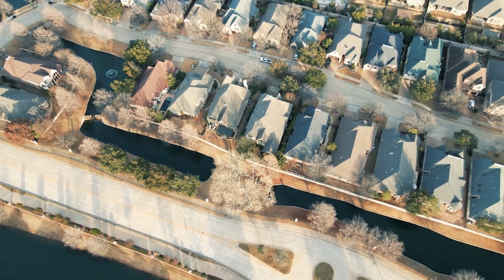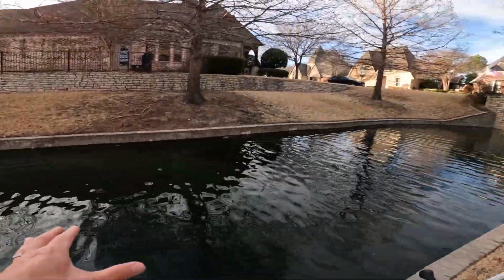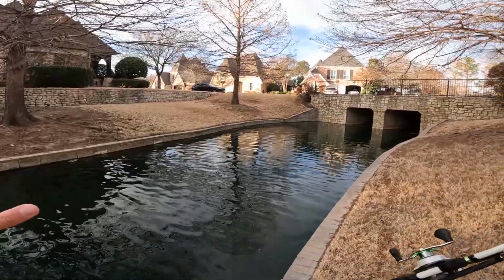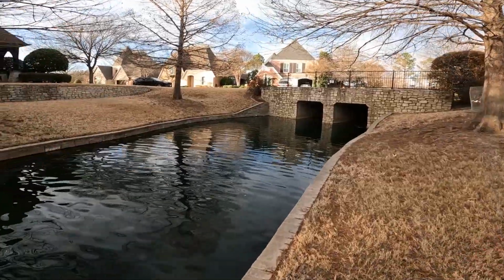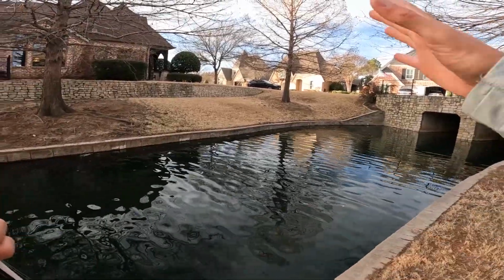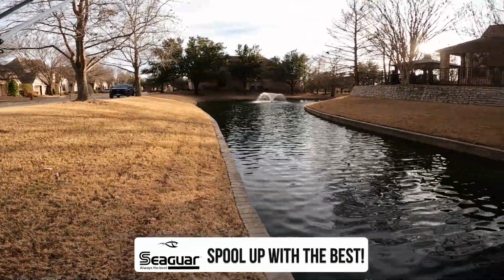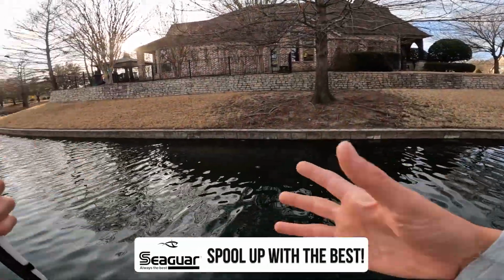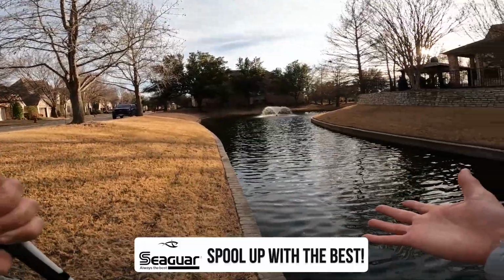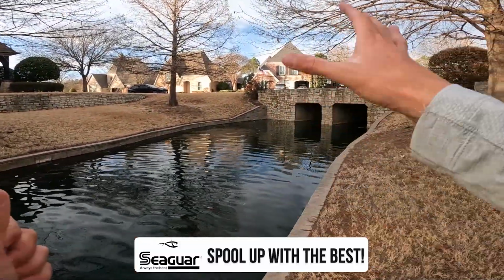So pond 48, I'm sure you could tell from the drone shots, this is quite a bit different of a pond than anything else in my series so far. This is a residential canal-centered pond. That means there's not a whole lot of structure, there's not a whole lot of contour change. It is just, you know, cement, concrete walls around the water. Usually, you know, nice neighborhoods have ponds like this. And I got a tip from a buddy of mine that there could be bass in here. So we're gonna give it a try.